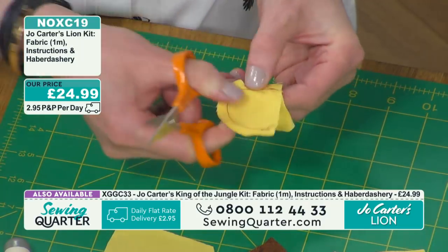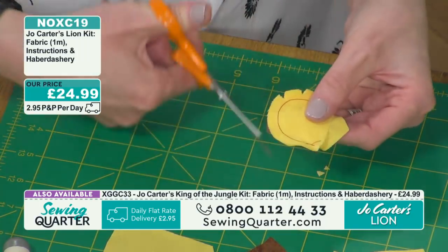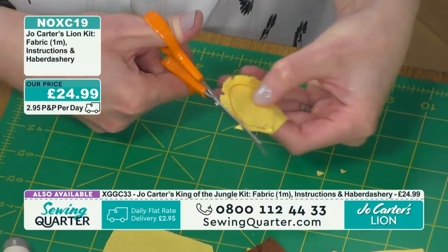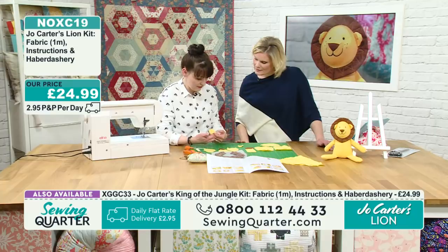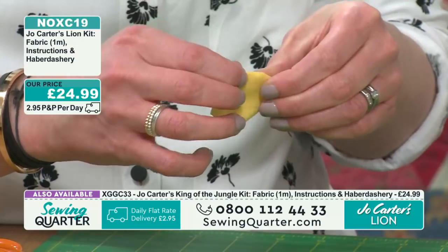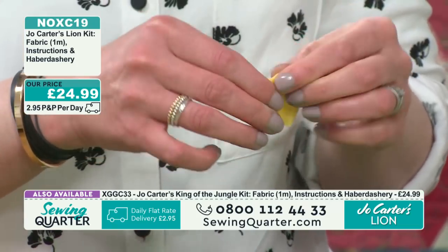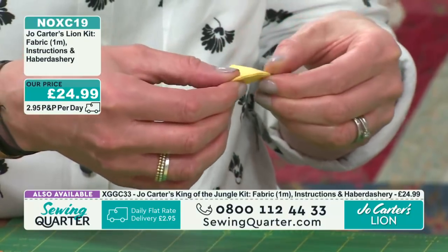So now what are we up to here? Around the curve, I'm just going to take out V-shaped notches around the curve in the ear, just so that it removes some of the bulk so you get a smoother finish around the curve of the ear. Smooth ear. And then turn it the right way out and just give the seam a good roll. I still haven't quite got this. With something this size, give it a bit of a roll and a jiggle, and it should move into quite a nice curve. There we go. Oh, perfect.